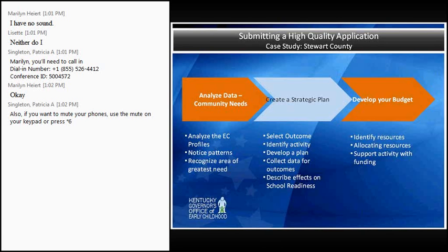We really want to get into detail on the quality components of your applications, not the compliance, but the quality components. And really walk through an example here with this case study of a fictional county that we've made up, of how the needs assessment, the strategic plan, and the budget all work together so that you can submit the highest quality application possible to us so we know what your plan is for the funding this year.